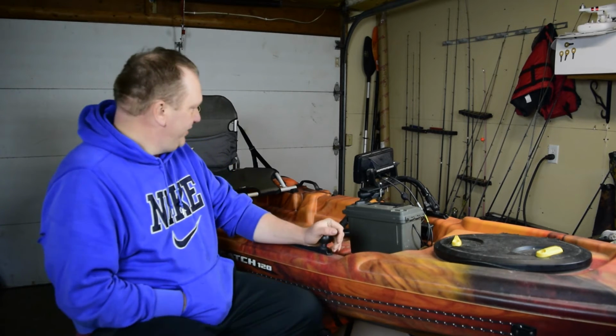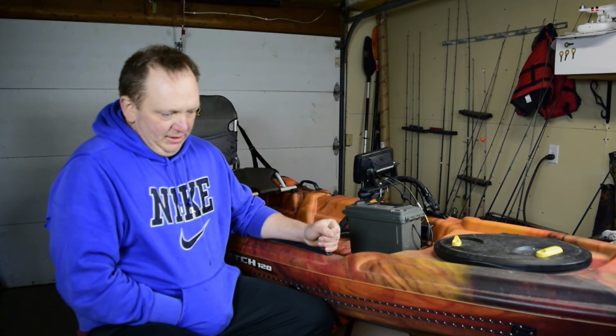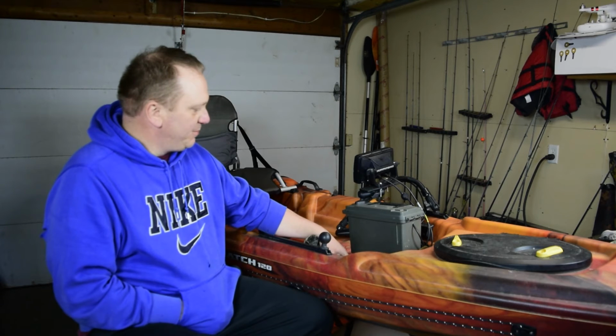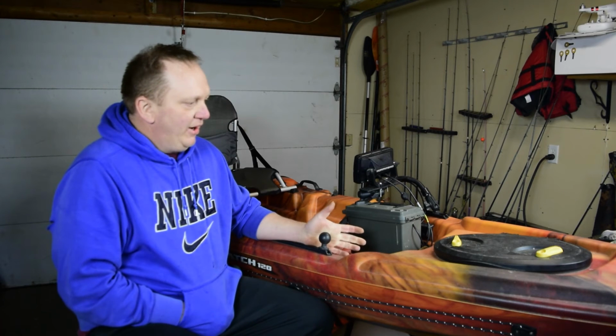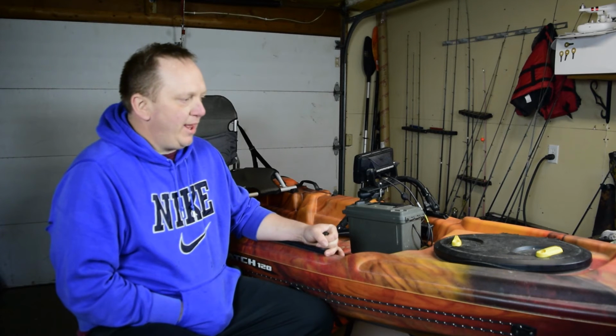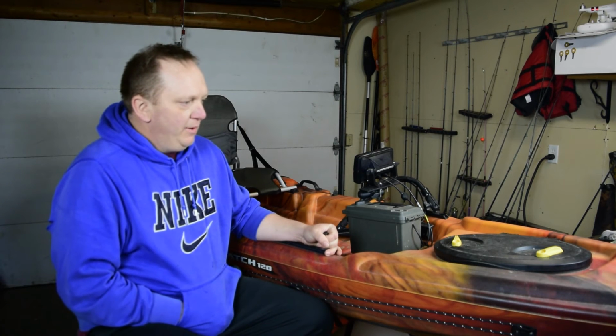The molded in handles are nice. They're hard plastic. They're not the greatest in the world, but they do the job. They've held up good. Nothing's fallen apart. Nothing's broken on the boat. I really don't have much I would change. Obviously there's custom things that I'm going to even add on this year, that just after paddling it for a year, I know exactly what I want and where I want it.